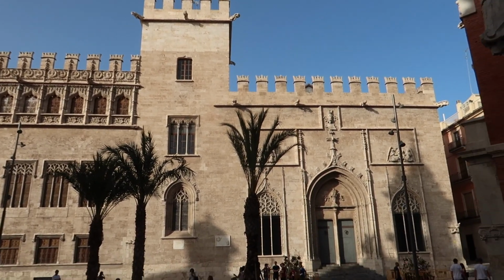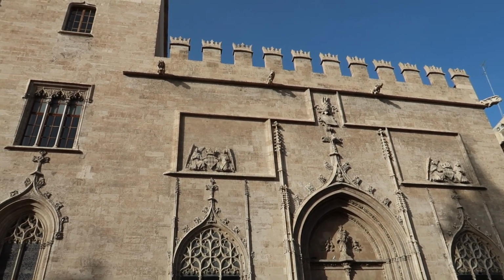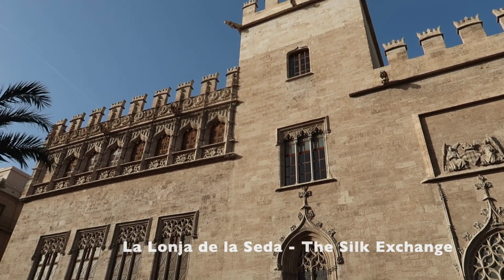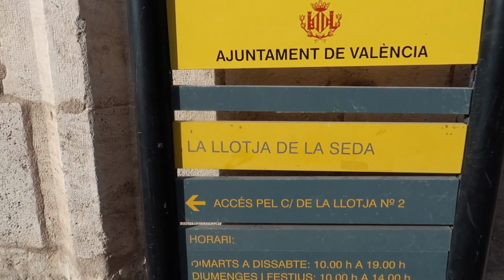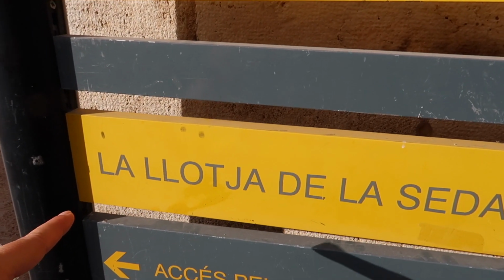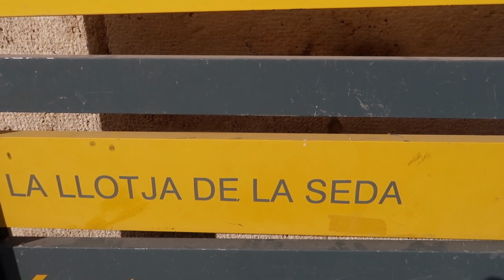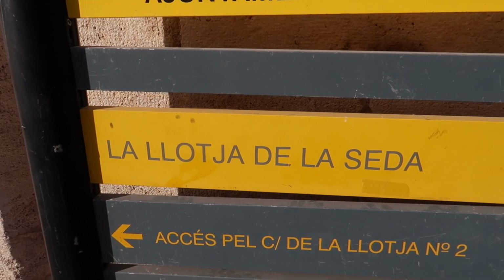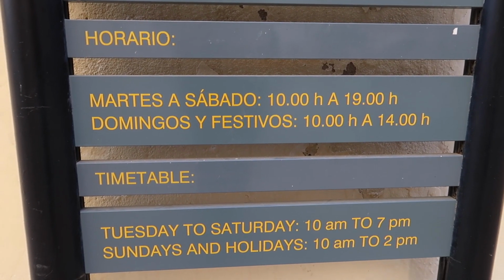Now look at this place. So this is the lonja. I have to get the name in English. The place that looks like a castle. You see how beautiful it is? Okay, in Valenciano, it's that. I know in Castellano, in Spanish, it's la lonja de la seda. Seda is silk. So I have a feeling maybe they used to trade silk here. I told you this was like a trading place. So very interesting. It's open Tuesday to Saturday, 10 a.m. to 7 p.m. and Sundays and holidays from 10 a.m. to 2 p.m.